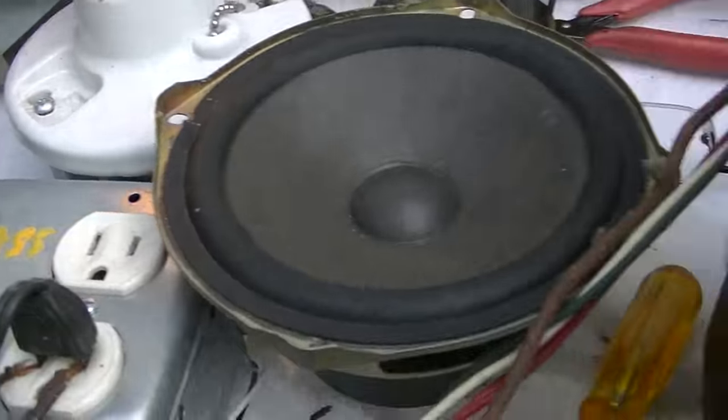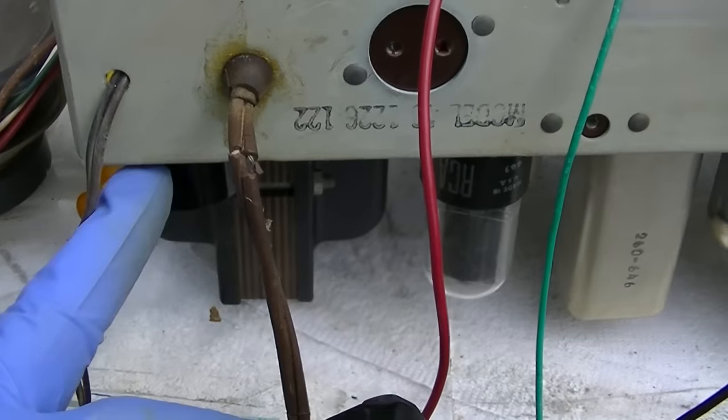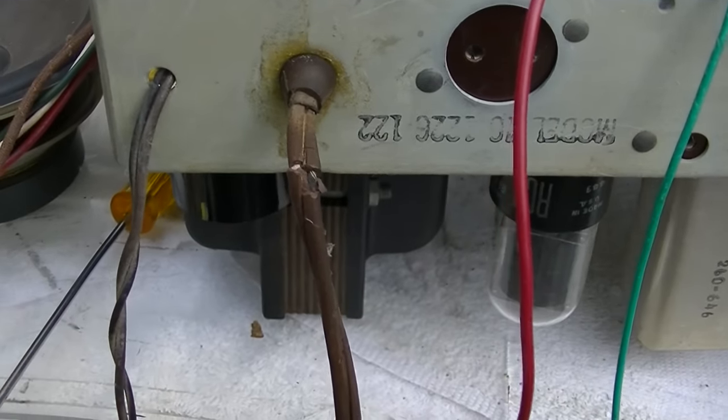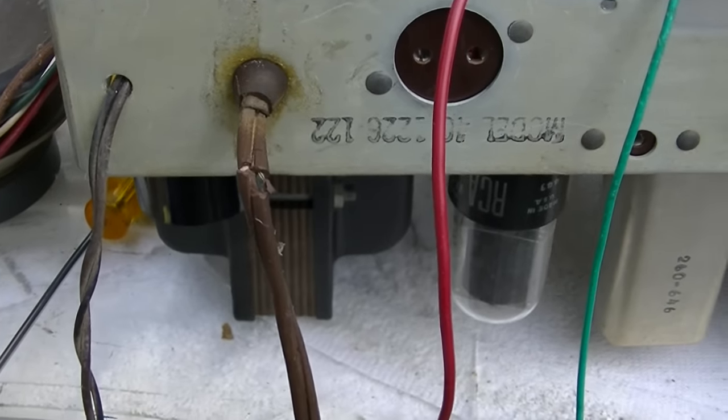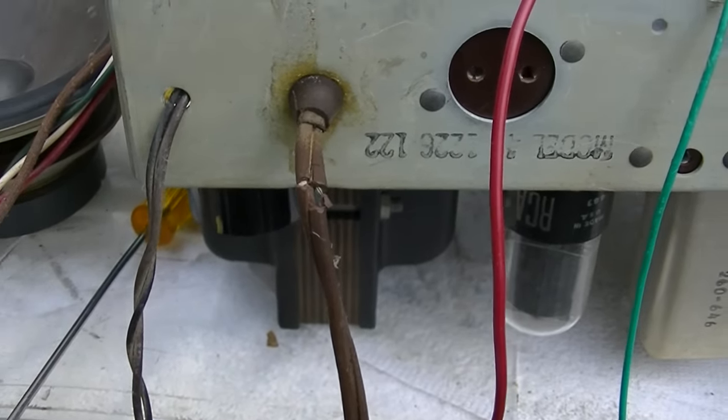So what I need to do is get rid of this solid state rectifier. It's too efficient. It's causing the B plus to go up way too high.